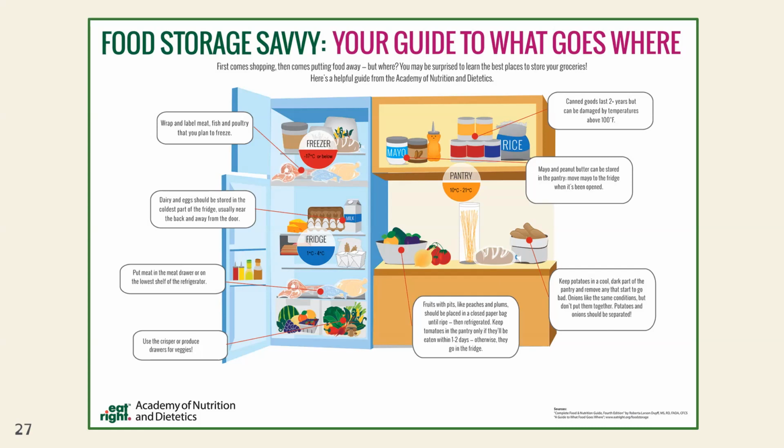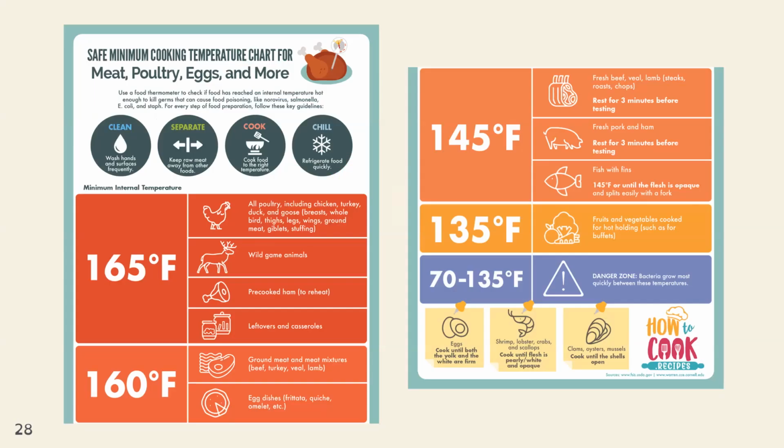If you're putting things in the freezer, it's a really good idea to wrap and label your meat, fish, and poultry so that you know what it is and when you put it in the freezer. Dairy products and eggs should be stored in the fridge in the coldest part, which is usually near the back, away from the door. Everything that goes in the door is going to be exposed and won't stay as cold as long. Also, don't store raw meat above fruits and vegetables unless they are in a package or container so that there won't be any drips from it.